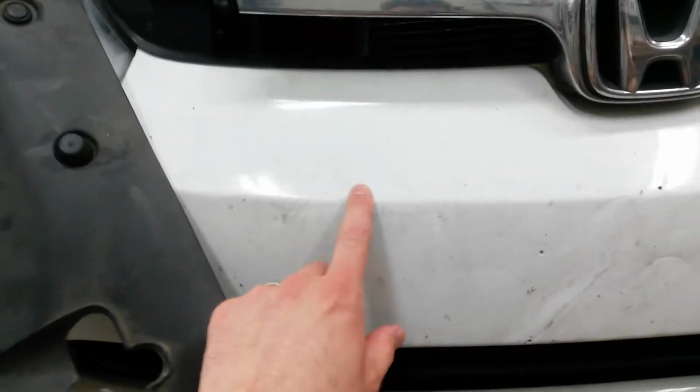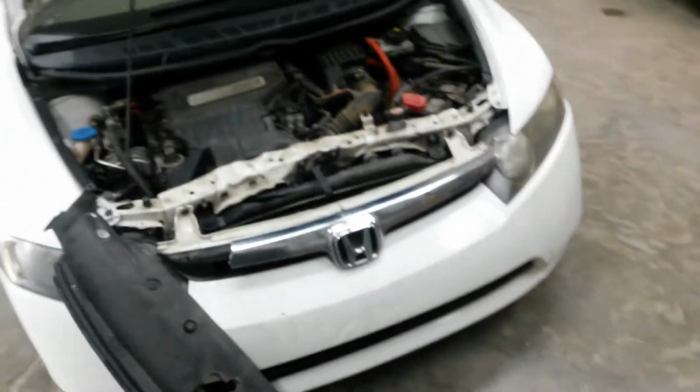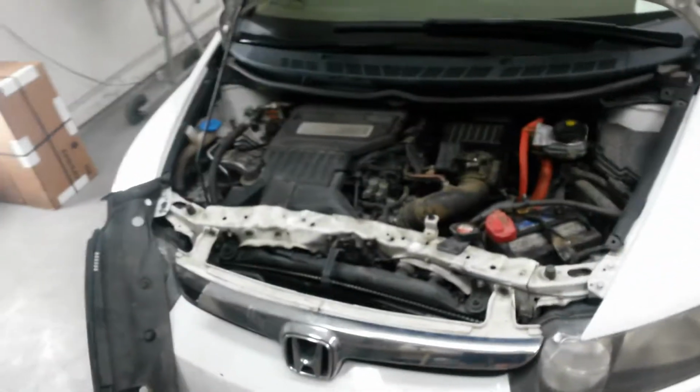Deer hoof or something may have done that, but I'm just going to clean the bumper up really well and buff it, and I'm just going to touch these spots up right here and right here where it's not so obvious. There's no reason to rework this bumper or replace it. This car's just not worth it. I think they valued it at around $3,000.